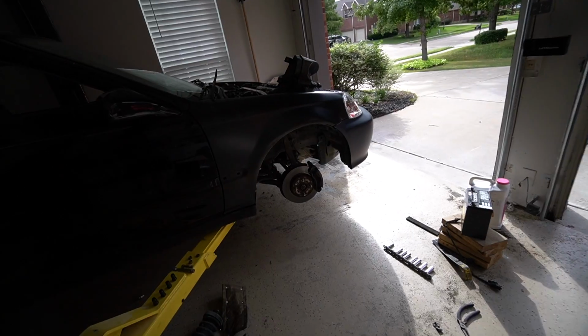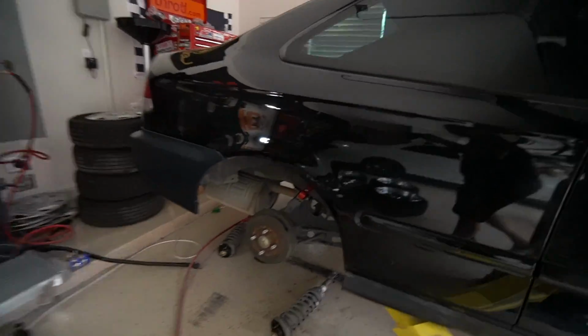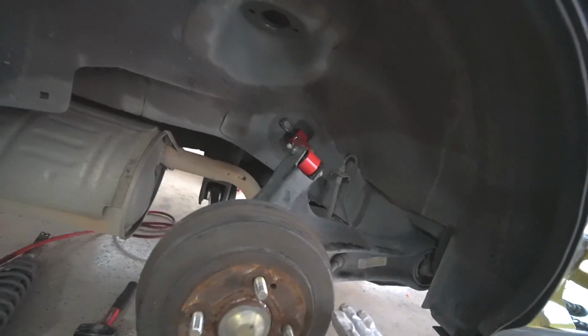All right, I am ready to put the coilovers on. I have upper control arms installed on both sides. Well, actually, on all four corners. I did have to do a little bit of modification to these. I don't know if that's really an upper control arm. That's technically a toe arm. Somebody call it a toe arm. But coilovers are ready to go on.